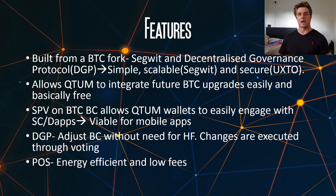There's also SPV, or simple payment verification, on Bitcoin, which is basically the thing which allows light clients to operate, i.e. clients which don't have to download the whole blockchain. What it does is allow Qtum wallets to easily engage with smart contracts and dApps, and this makes Qtum a very viable option for mobile applications.